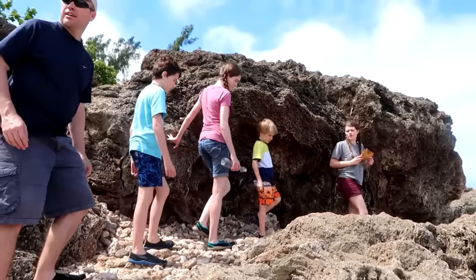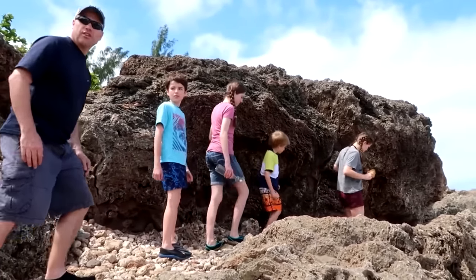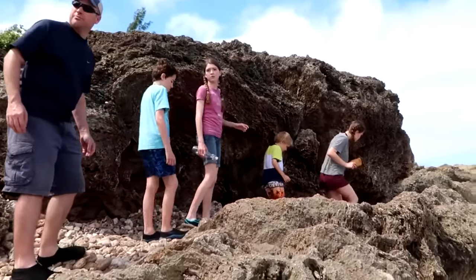This map is so hard to read! Guys, I think we're being followed. I saw somebody back there.